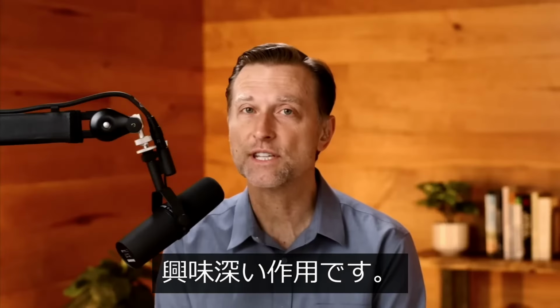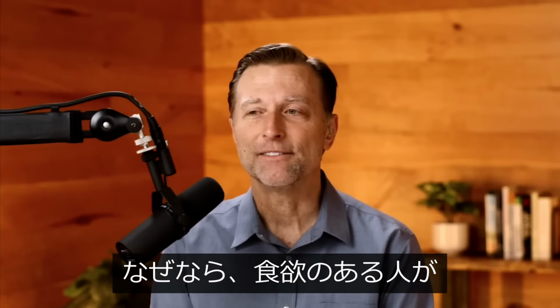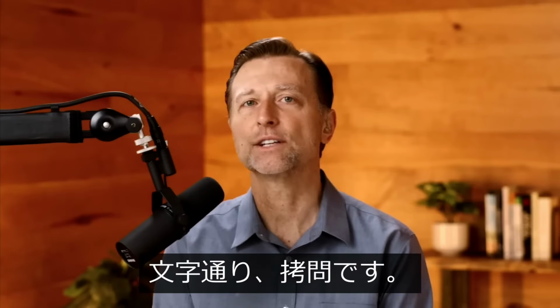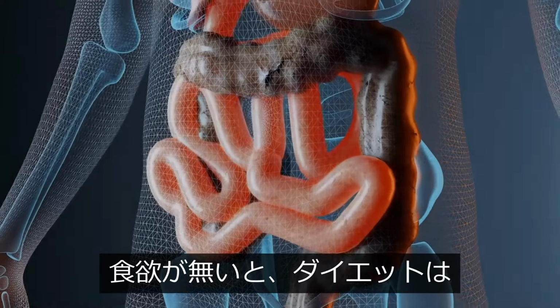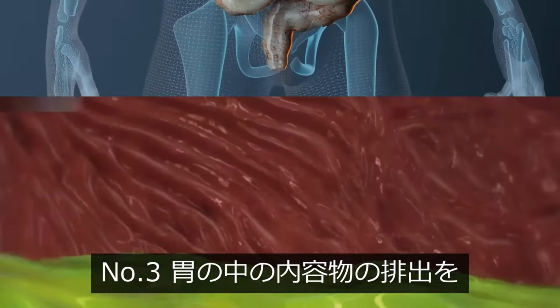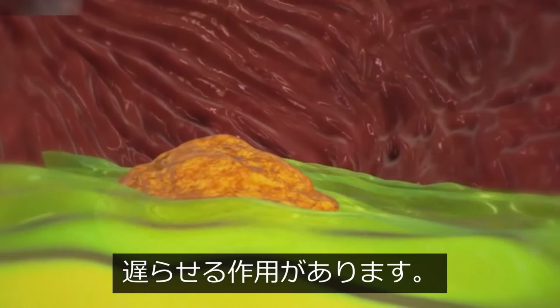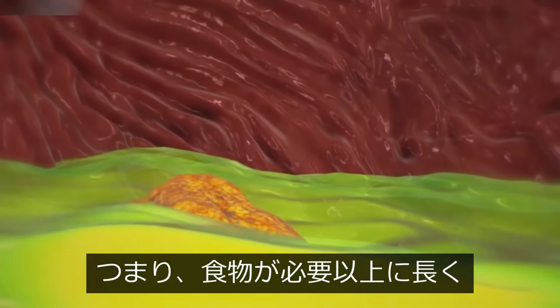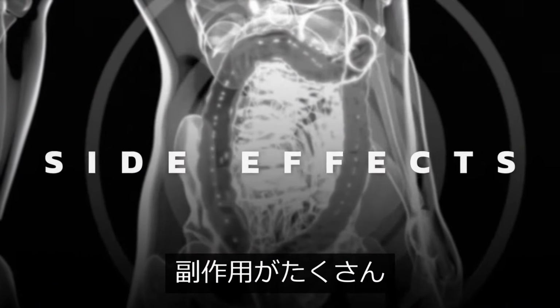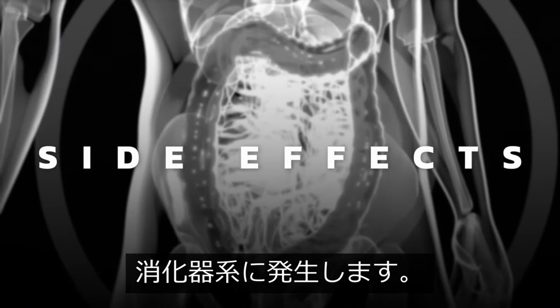And that's interesting because, if someone's trying to do a diet with an appetite, it's literally torturous. So without the appetite, it makes things totally easy. So it has delayed gastric emptying. Okay. So food sits in there a lot longer than it should. And this is why there's a lot of side effects with your GI system.